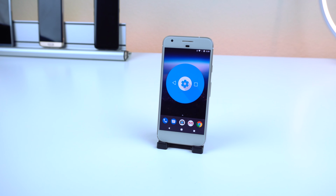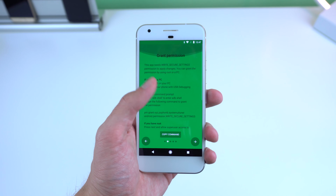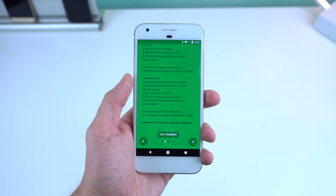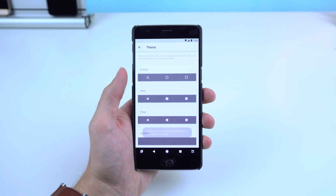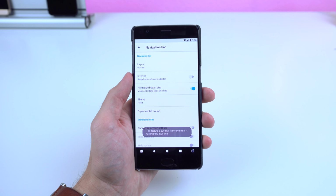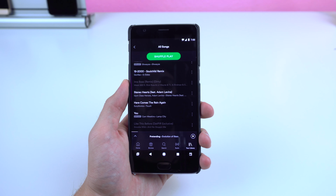Next app is for those who have a virtual navigation bar and want to customize it. There are quite a few requirements to make this work, so just a heads up, but if you're one of the lucky ones, you can easily change the overall theme to make it look like the Google Pixel, Invisible, or even old school Hollow. It even takes it a step further by including 2 extra keys.